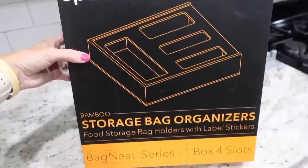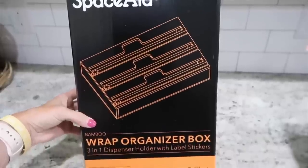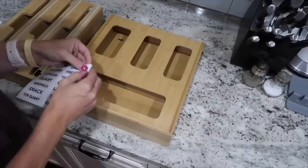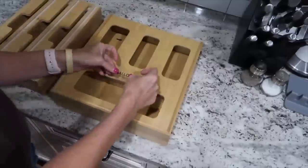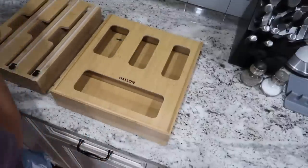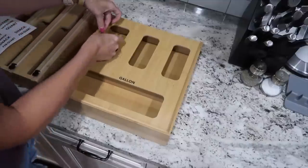All right, so here are a couple of other organizers that I got off of Amazon. They're all bamboo, and so I feel like they are very aesthetically pleasing, so they look really good in your drawers. But also they keep everything nice and tidy and organized, and everybody knows where things are supposed to go because I'm able to label them.